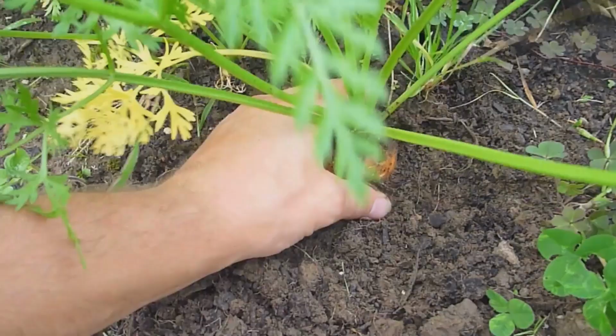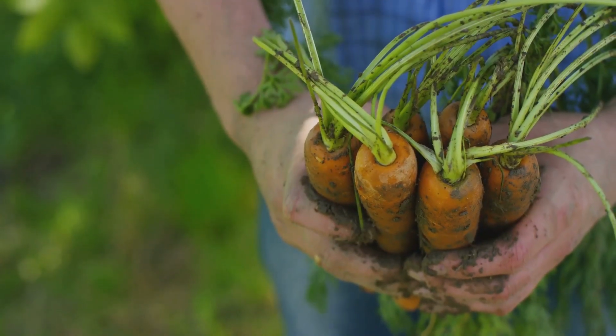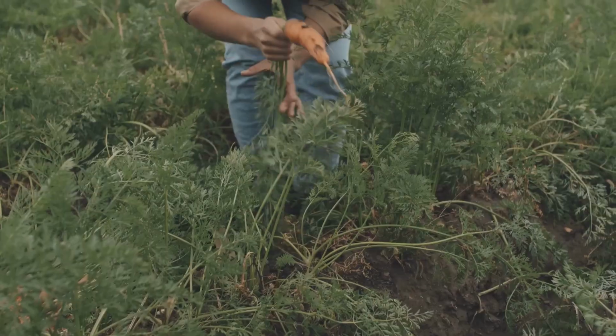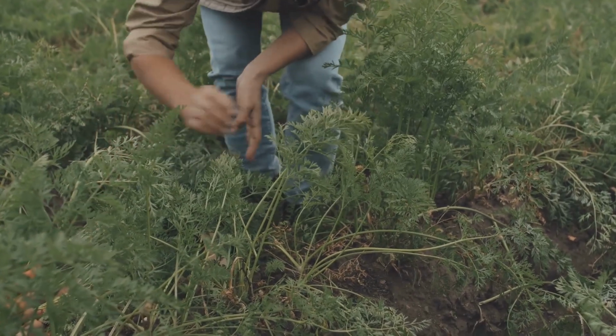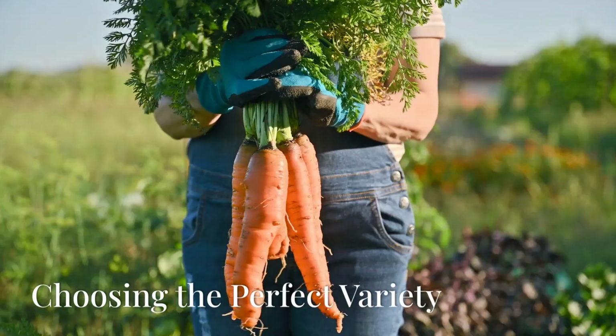Plus, growing your own food is incredibly rewarding. Homegrown carrots pack an even bigger punch when it comes to vitamins and antioxidants. And because you're the one in control, you know exactly what's going into them. No pesticides or weird stuff you can't pronounce.